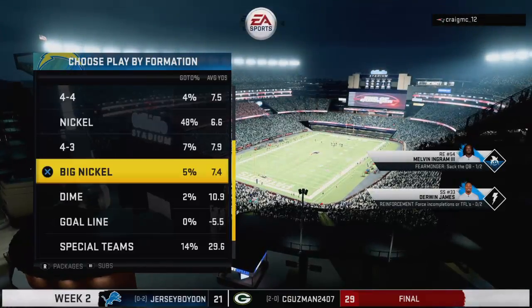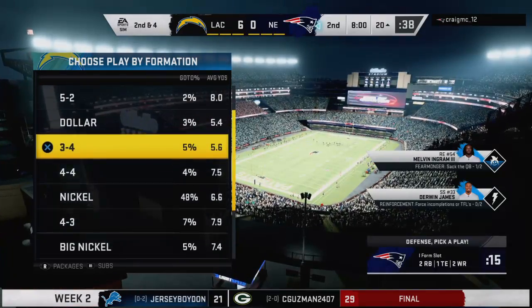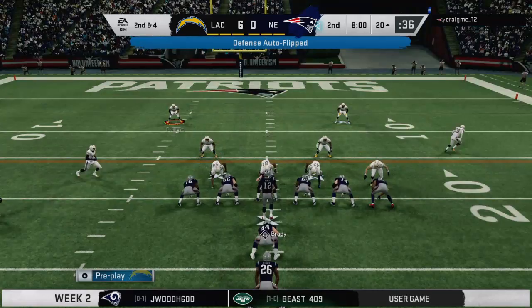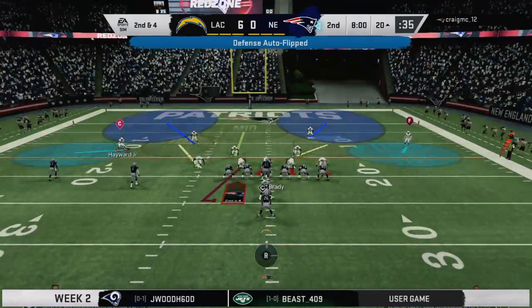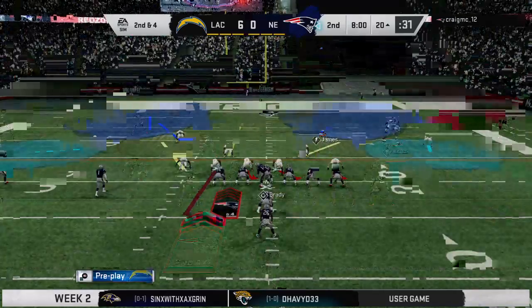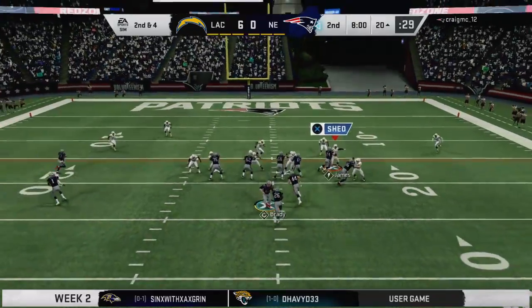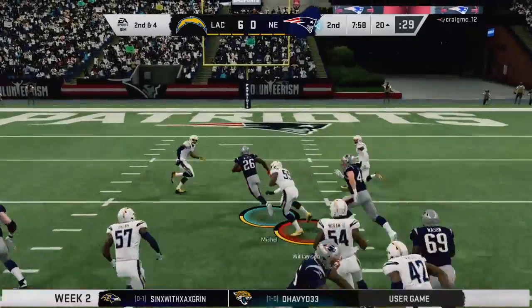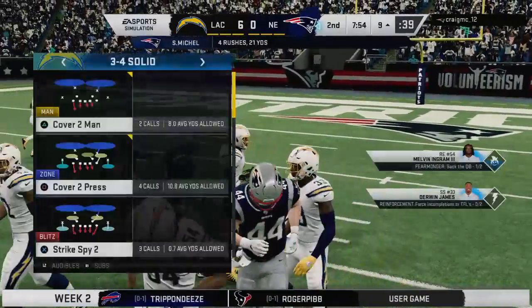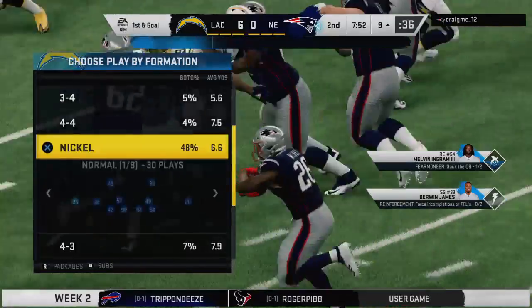6-0 our score after 1. Start of the 2nd quarter from Foxborough. It's the homestanding Patriots with the football as they've got it with a 2nd and 4 coming up. Brady gives to Michel. And he gets it inside the 10 to the 9. 11 yards there, 1st down.